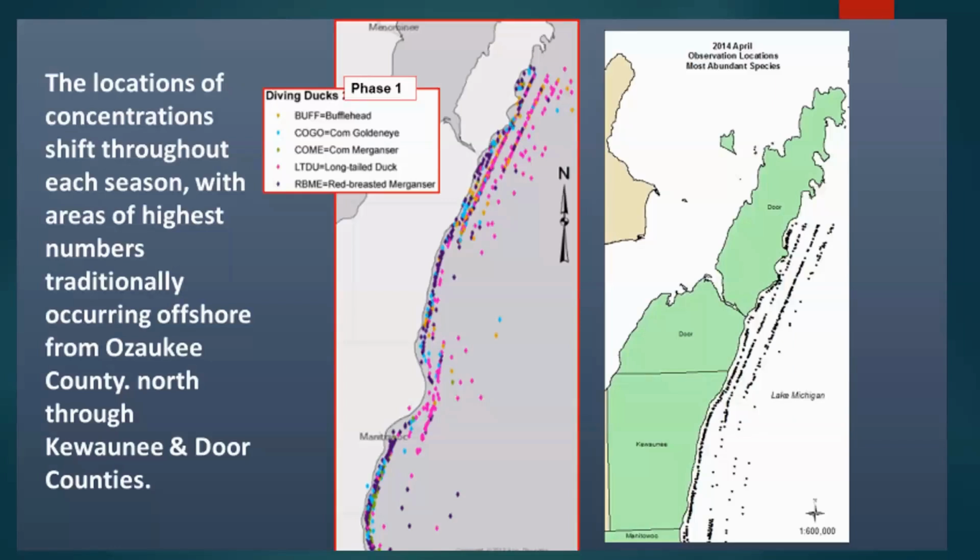So the locations of concentration shift throughout each season, with areas of highest numbers traditionally occurring offshore from Ozaukee County north through Kewaunee and Door counties. You can see the five most common species on this map on the left, displayed in different colors: bufflehead, common goldeneye, common merganser, long-tailed duck, and red-breasted merganser.